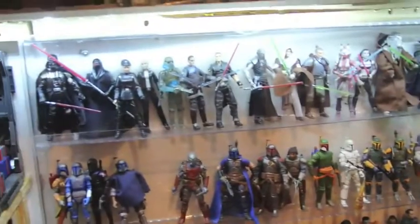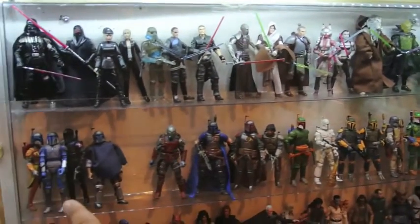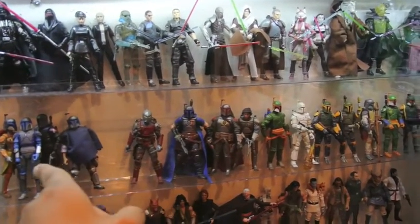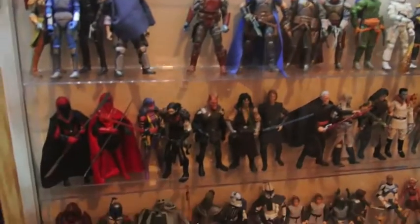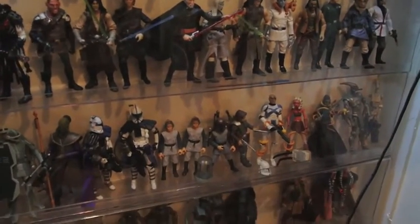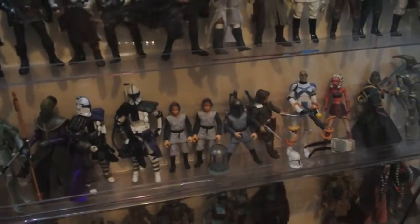This one here, while I'm at it, is my Star Wars Force Unleashed line. Some Mandalorian Warriors from the regular collections and comic packs. Down here, this is mostly comic pack related. We got a couple of young Boba Fett clones. This is young Boba Fett.